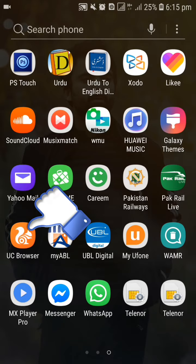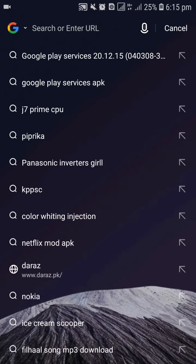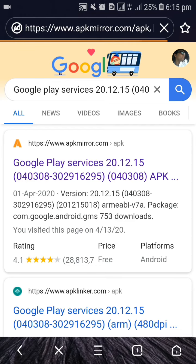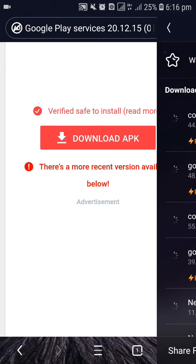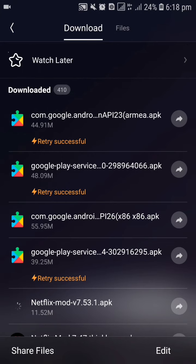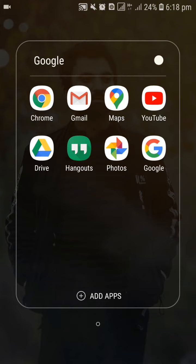I have my UC Browser, so I open it and search for that particular version of Google Play Services, and I have just found it on this link, that particular version. Just open that link and download it, and after downloading just install it. After installation you are good to go. You can do whatever you want and you won't have that annoying error popping up again.